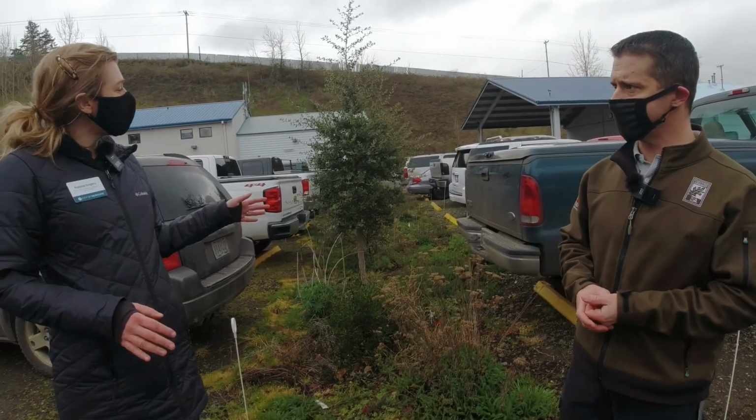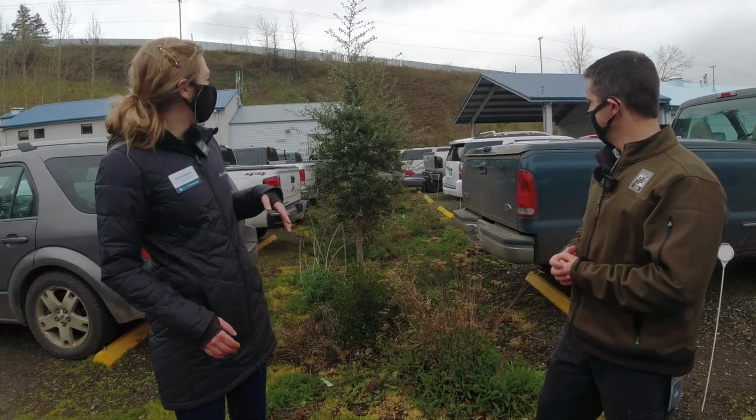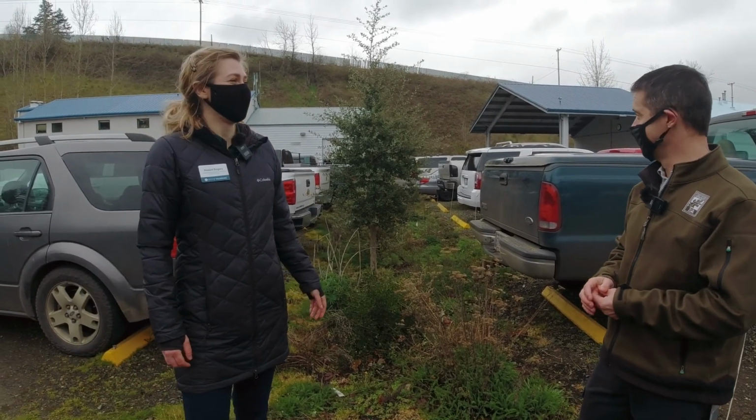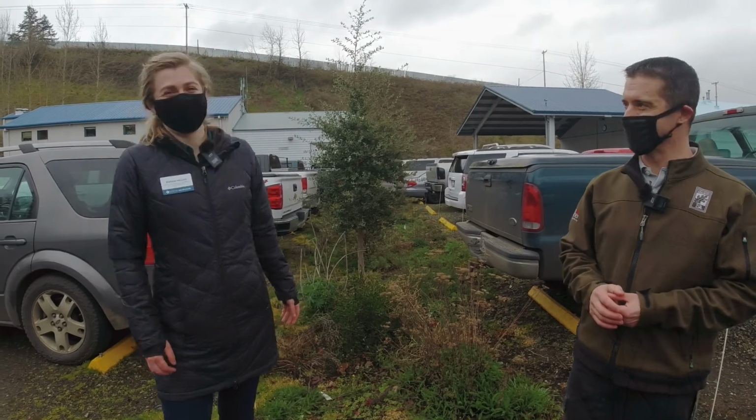So in about 40 years, some of this pavement that we see all around us will be nice and a little bit cooler during our hot Milwaukee summers. It'll be a lot cooler with those oaks shading it, yes. That's awesome.